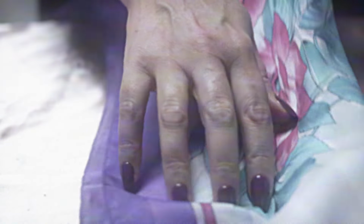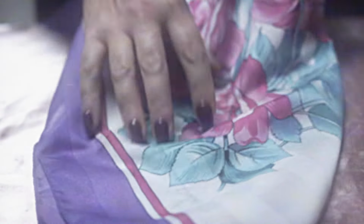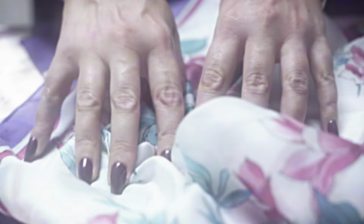Now, I love this scarf. So a lot of these scarves that you've seen so far, they're bold. They've got some different graphic patterns, but this has a floral pattern on it, and I love florals, as you know. Let's take a look at this.